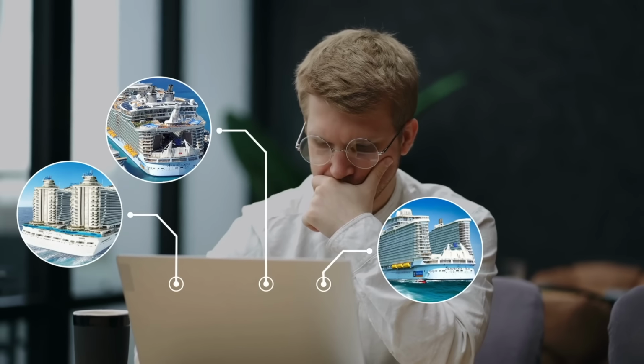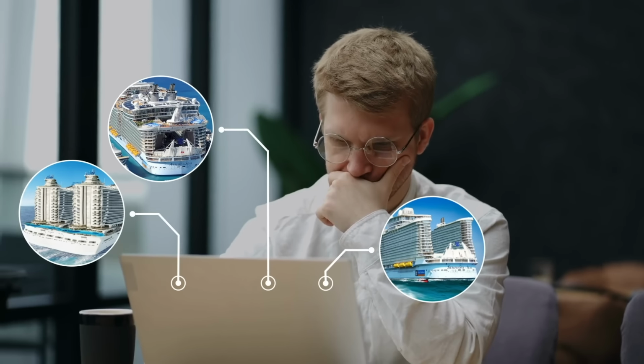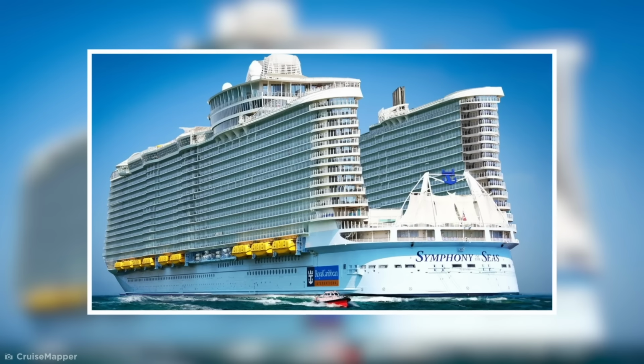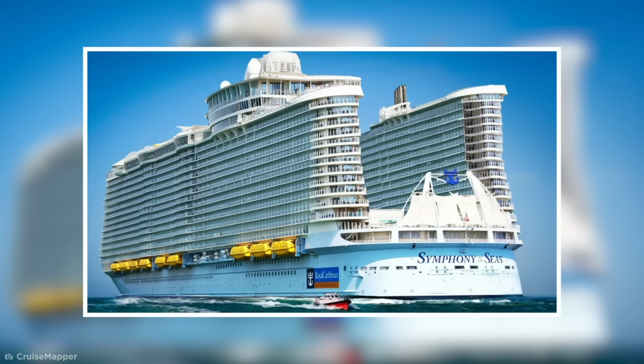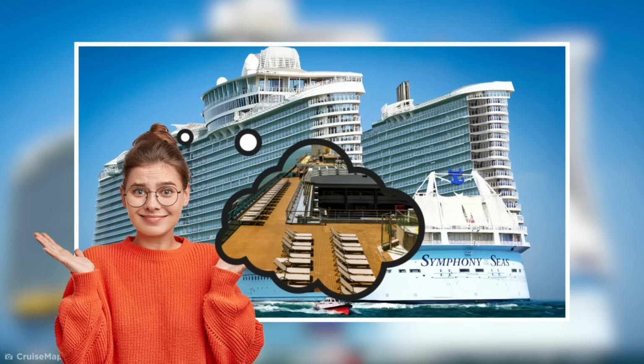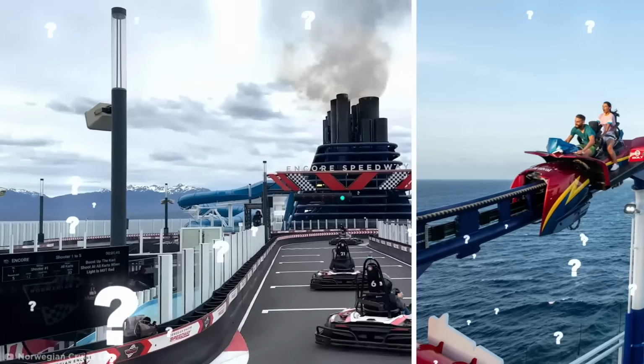This shows that lots of the craziest cruise ships you see online don't actually exist, and even if they did, I'm not sure I'd want to stay on them. Sure, this convertible Symphony of the Seas is pretty unusual, but what's the point in staying on a cruise ship without a top deck? Where would the go-karts and roller coasters go?